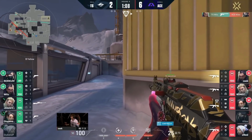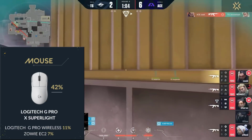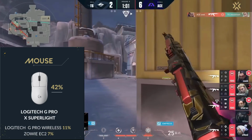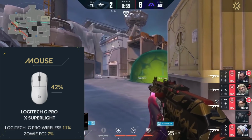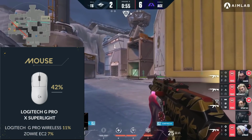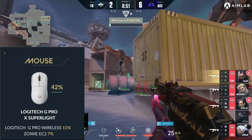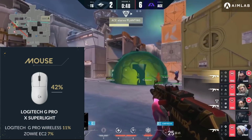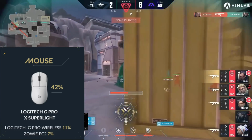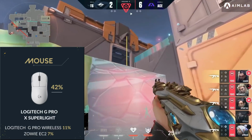Let's first break down the mouse that was most popular in Champions. It was actually the Logitech G Pro Superlight at 42% pick rate, which while is undoubtedly a really good mouse, according to a lot of pros, it is on the more expensive side. So the second place was actually the Logitech G Pro Wireless, not the Superlight. And in general, lighter is going to be better, so the Superlight is probably just going to be a straight up upgrade unless you really prefer a heavy mouse for some reason.